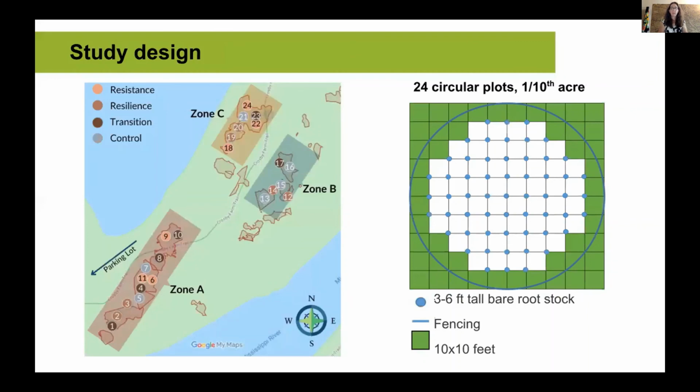So the study design, again, I said those were in gaps. We had 24 circular 1/10 acre plots. We planted big stock. One of the issues that we had learned in the floodplain is that with these long floods that have become more common, small stock is going to be completely submerged. So we actually planted 3 to 6 foot tall bare root stock, big trees, into these gaps.